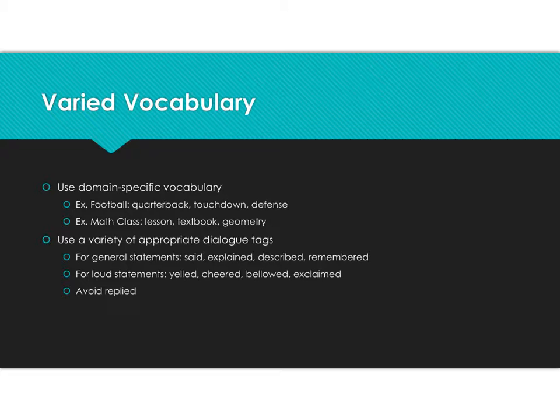You'll also want to use a varied vocabulary. What that means is that whatever you happen to be writing about, you use the vocab that's related to it. For example, if you're writing about football, I would expect to see football terms used, like quarterback and touchdown and defense. If you're writing about a math class, I might expect to see things like lesson and textbooks and geometry used rather than just general math. Be specific.